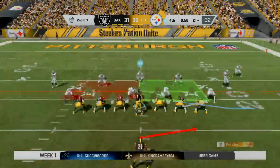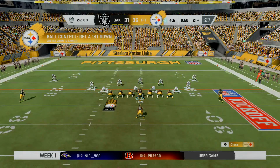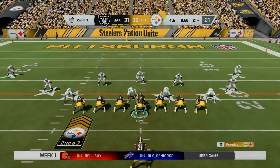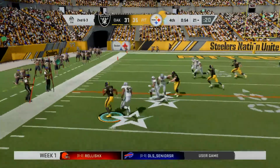Ready? 57. Pick me up. Here we go. Hey, switch gears. Switch gears. Short out. They'll keep it on the ground. Gage.